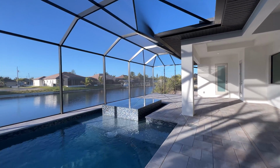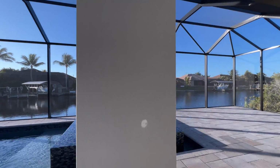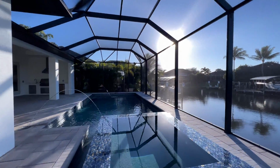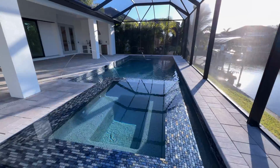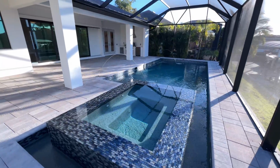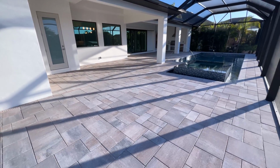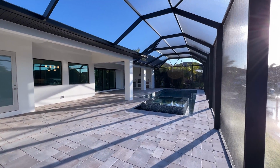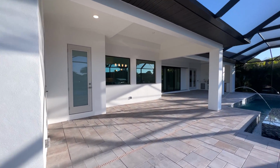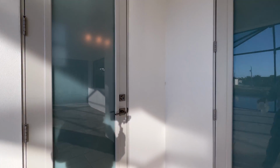And over here you got a beautiful hot tub. Pretty nice size. Check out the hot tub. Nice. Let me move back so you can see all the space you have here. It's a lot of space. Believe me, it's big. Check it out. You have a lot of space back here. And over here, this is the door that leads you to the bathroom. And this is the door that leads you to the room.